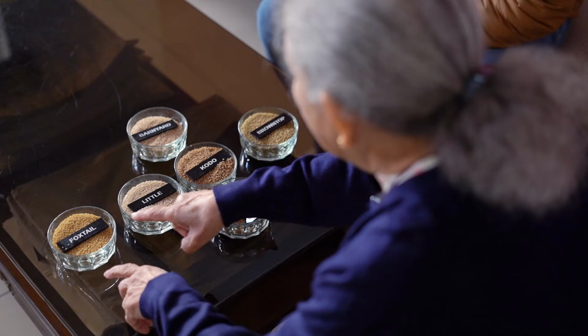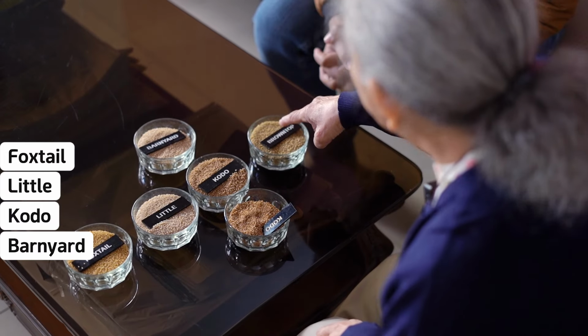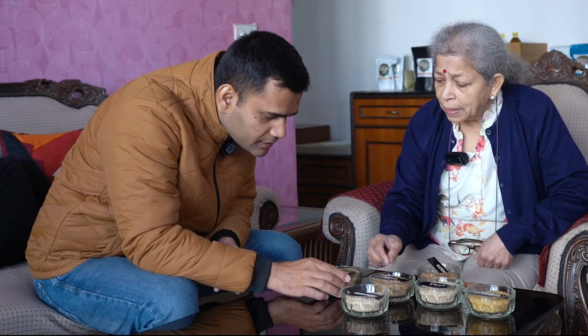So now let's show people how those millets look. And you can give us some information also about the millets, about what we have taught you. Yes, certainly. These are the millet grains, the positive millets. You can see here foxtail, little, kodo, barnyard, brown top. These are all soaked for 8 hours and dried for 3 days. They look like this.